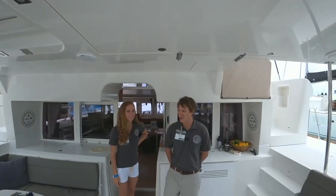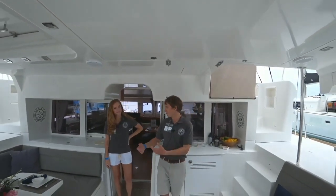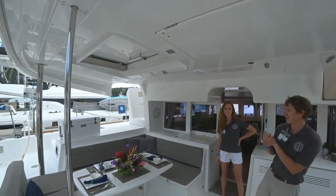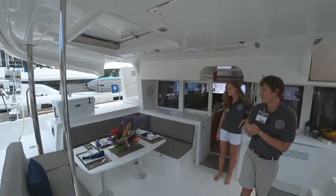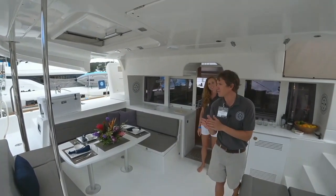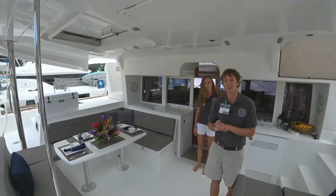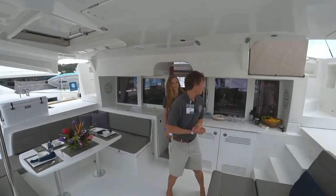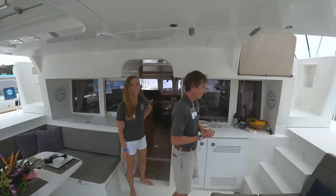All right, so we're going to start outside. Right now we have this beautiful, beautiful table set for a party of 4. Y'all are going to really enjoy having dinner out here, watching the sunset while we're sailing around St. John, St. Croix, St. Thomas. All right, let's take a little look around the deck.